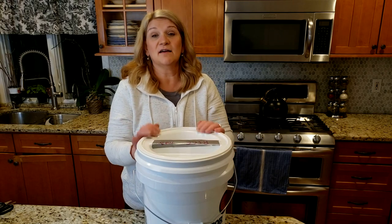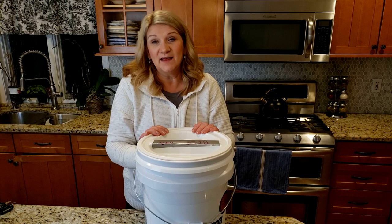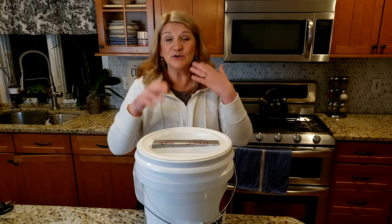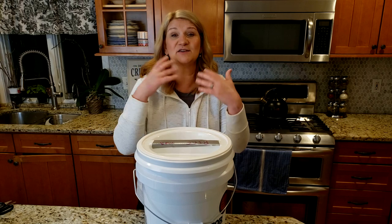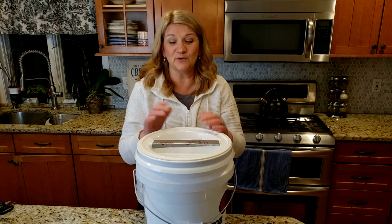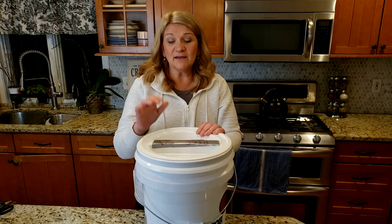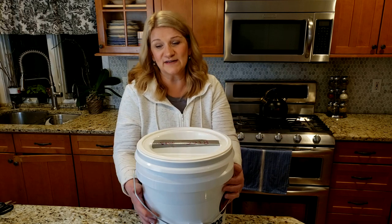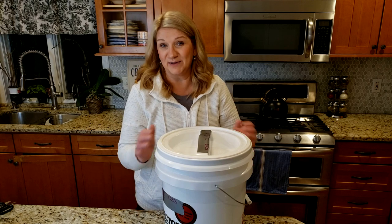White rice for long-term storage. Now, you don't have to store it for 25 years and forget about it. You can use it and keep rotating by replacing it with new rice. I love to always put down the year that we put it away and what's in the bucket. I always label the bucket, so that's how we like to do it.